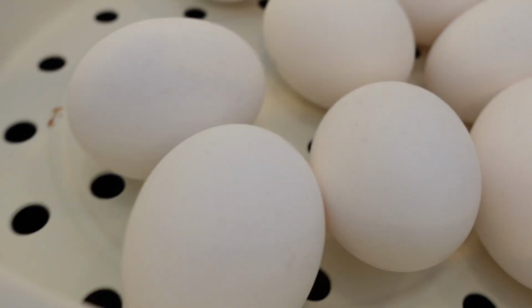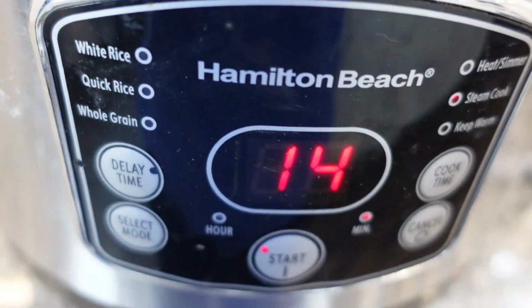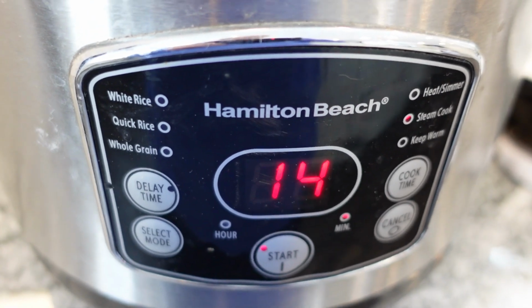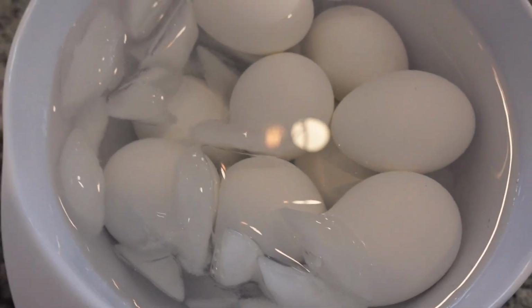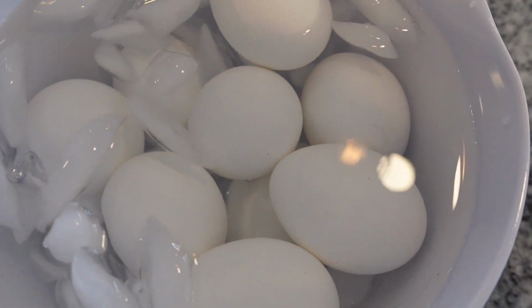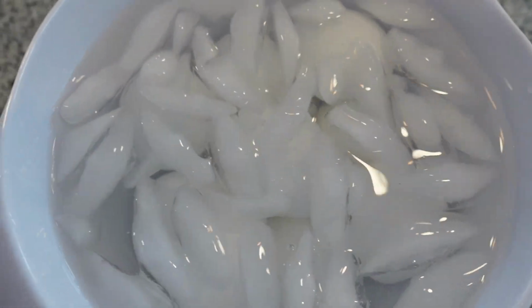I always just use the steamer to make these. I put them on for 14 minutes. Those are up. And I find that is the best way for me to make the eggs. I feel like the shells come off. We'll see once I go to actually peel them. So when the eggs are done, you gotta ice bath them or else they're gonna turn green on the inside. I still kind of left them in the steamer a little long, so I'm hoping that they are not overcooked.